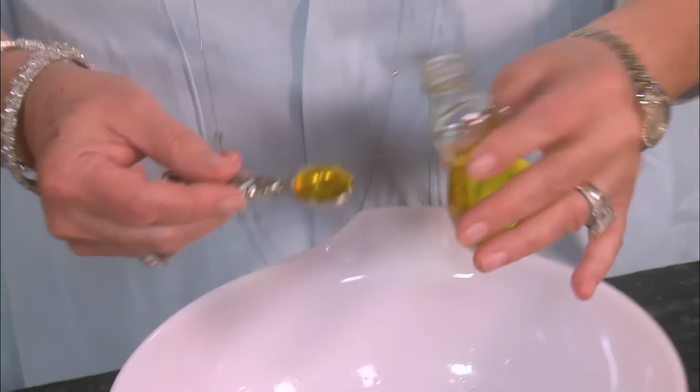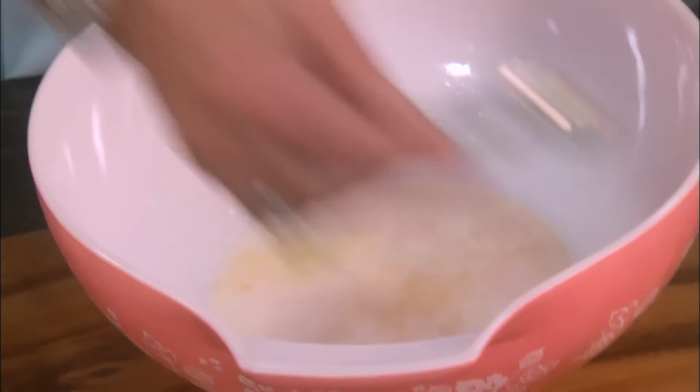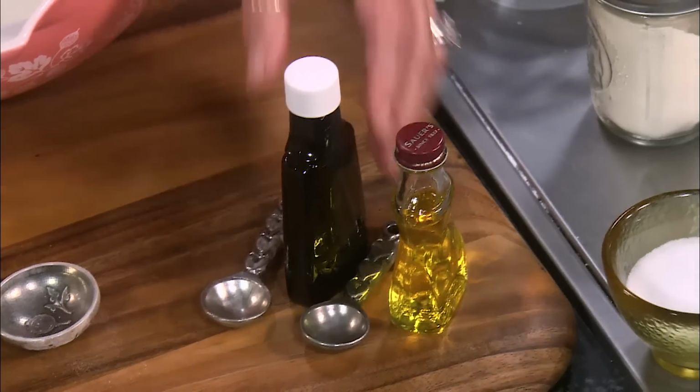All right, we're back to the butter. We are back to the butter. So we're gonna add a 1/2 teaspoon of butter extract. And then a 1/2 teaspoon of the vanilla extract.